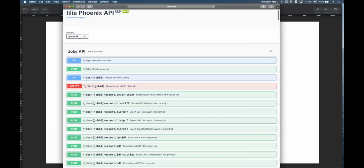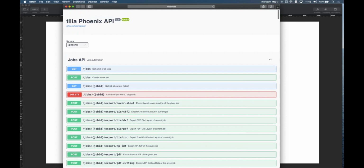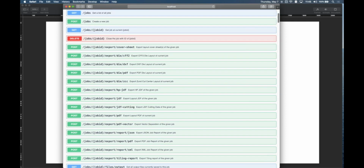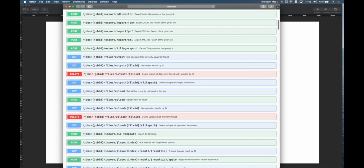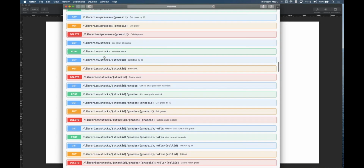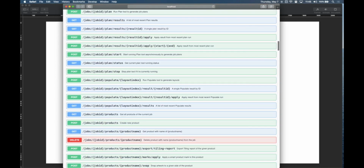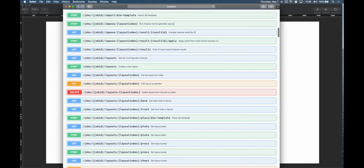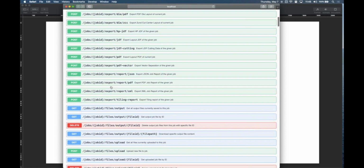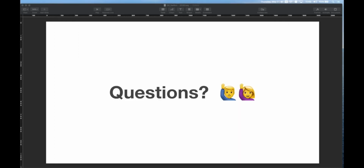Yeah, can you see my screen still? Yeah, we can see your screen. Okay, can you see the API interface here? Yeah, we can. Okay, so we've got a Swagger-based API. Every single thing that I've done in the demos in the UI has an associated REST API call. This again is the beauty of a more modern imposition tool.